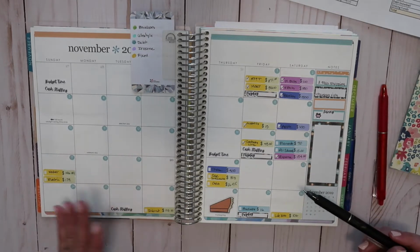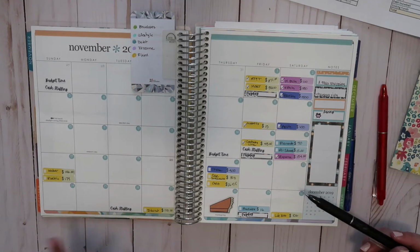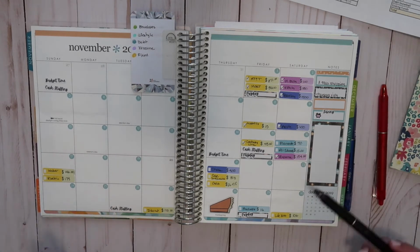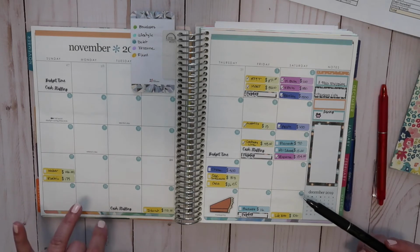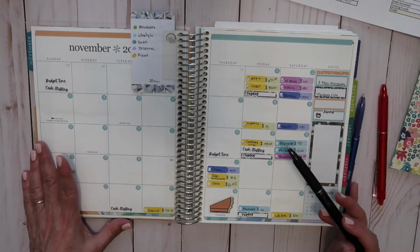So if I put it in at the beginning of the month, then I'm just going to be taking it out, moving it back out, and then moving it back in. So I just keep it in the account. At the end of the month, I just kind of even everything out. Whatever is left, I transfer into the account, and if there's nothing left, there's nothing left, but that normally doesn't happen.